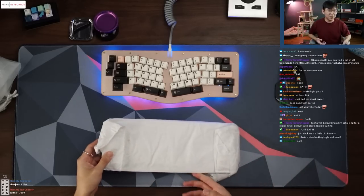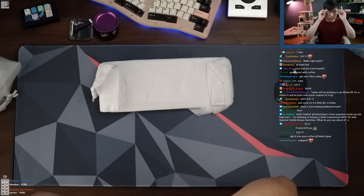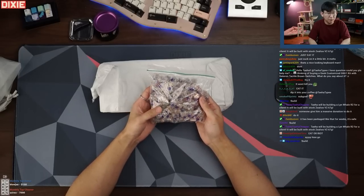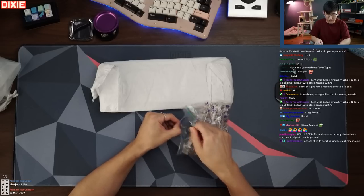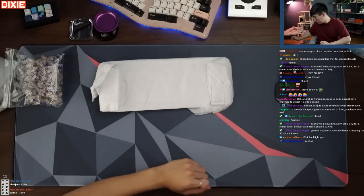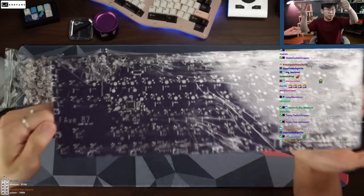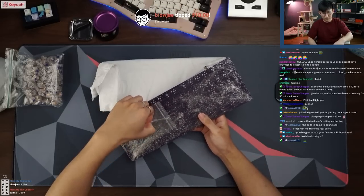It is time for the build. Today we are building another Lyn Whale Round 2 for an IRL friend of mine. Oh, I wrote the command wrong. This is 65 gram Zealios V2s, not 67. I think my command was 67. Zealios V2s. We will be using the default PCB that it came with, Fave 87, made by LX3. We will need this.